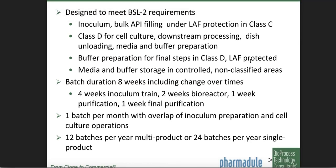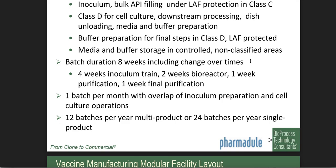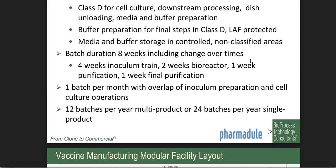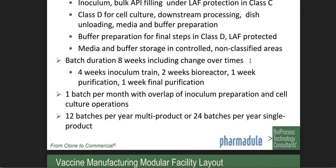Buffer preparation for final steps in Class D, media and buffer storage in controlled non-classified areas. Batch duration 8 weeks, including changeover times. 4 weeks inoculum train, 2 weeks bioreactor, 1 week purification, 1 week final purification.